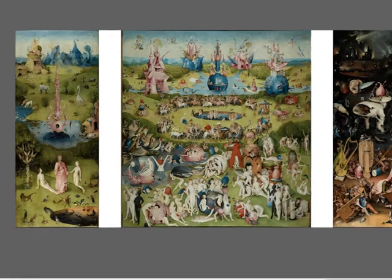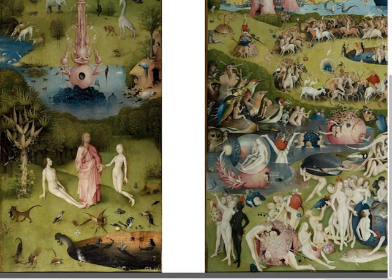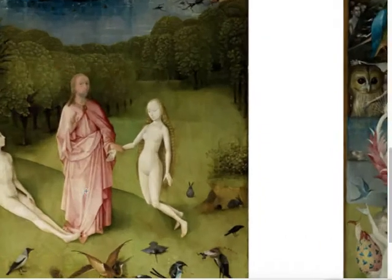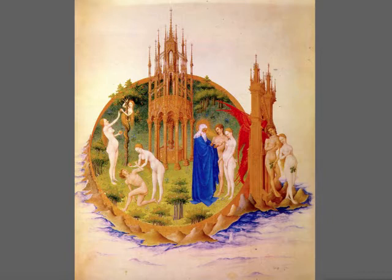Let's look at the figures here on the left, the figures of Adam and Eve. Let's zoom in on this. This looks like a retrograde kind of style. It doesn't look like anything else in the north at this time. It looks like it's going back 100 years to the Limburg brothers. This is an image from the book The Very Rich Hours of the Duke de Berry that we saw with the February page and the January page.